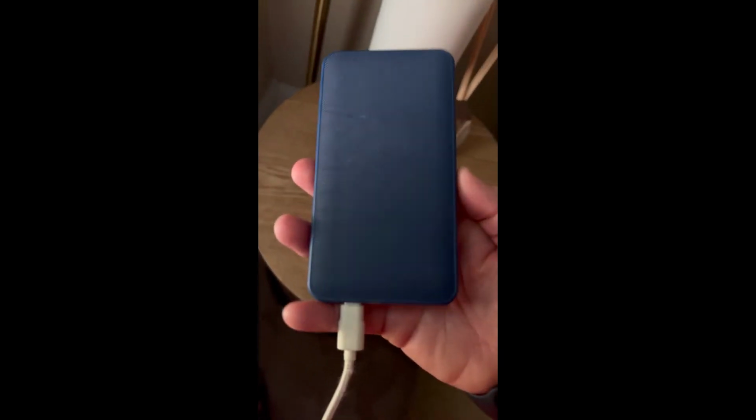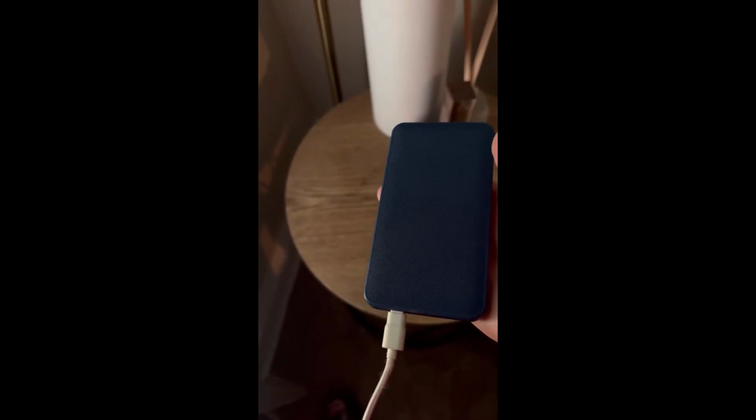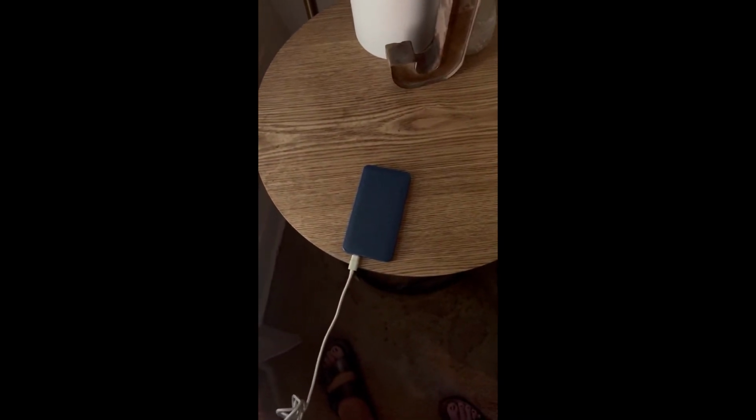This is my little battery pack. It's a Morphe pack. When I bought it, I thought it was a big waste of money, but I've used this thing more times than I can even count. It's an awesome investment. If you need it, I would definitely get one.